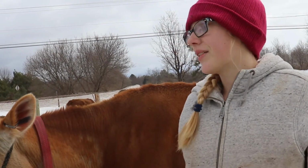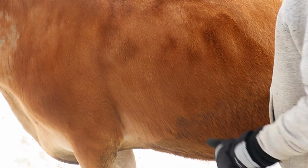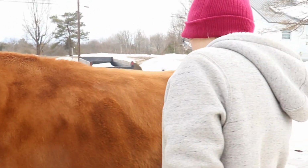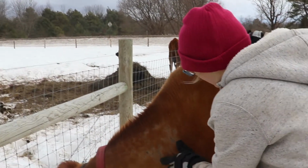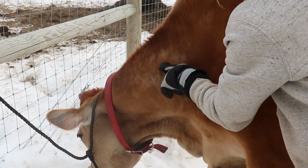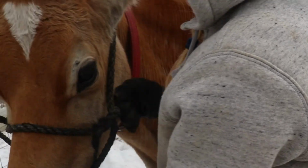Alright, Pearl's turn. Okay, so I want you guys to notice something. I showed you how thick Fonz's hair is. This is Pearl's winter coat, untouched. Like, she hasn't started shedding this out yet. It is still a lot thinner than Fonz's, and I don't really know why that is. But if you look here, you can see that all this long, copper colored stuff is coming out, and you can see the blonde, lighter stuff underneath. By the time summer comes around, her whole body will be the color of her face here.